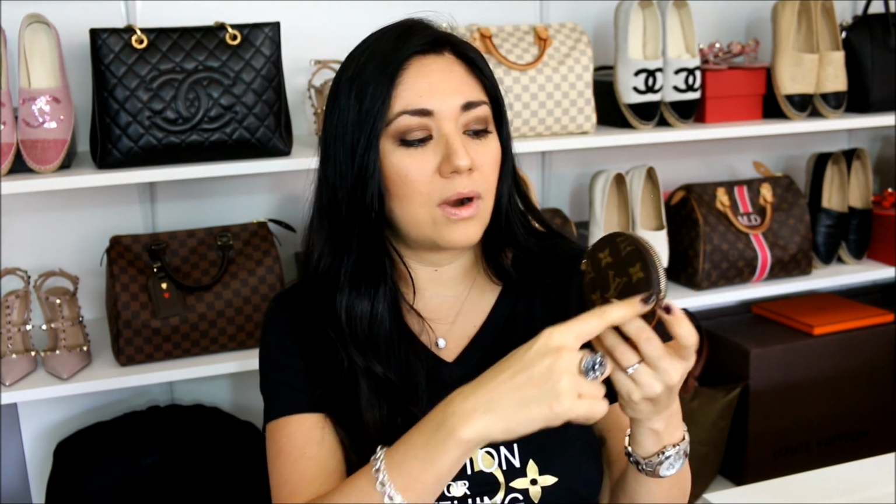And I have tried other coin purses before, but for me, I just like the design that this one has. Like I said before, I love how slender it is, and the fact that I can just grab the coins that I need without any problems, without them going flying all over the place, and also the fact that it has a zipper, so it keeps it a little bit more secure.